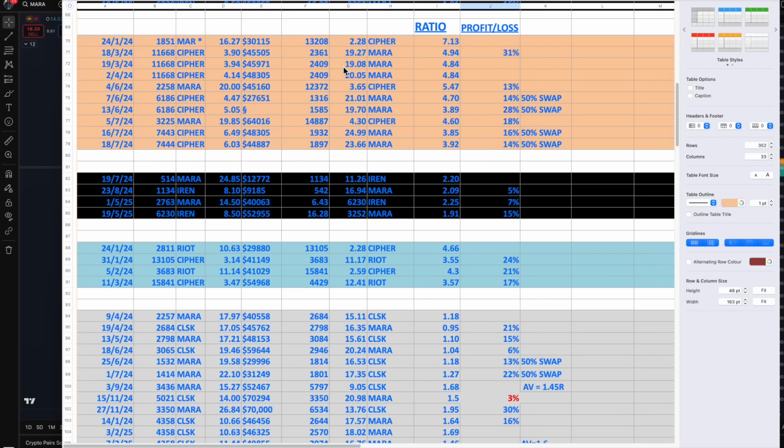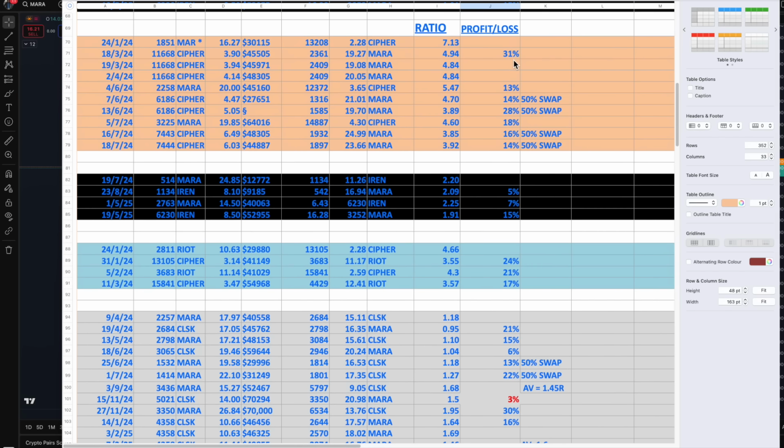And in the private member section, while the miners have not performed as expected, however, some great opportunities came along. And we'd been doing these ratio trades since the beginning of 2024. And those members who took the trades would have got incredible returns. So since the beginning of 2024, you can see these profits in blue. We've done about 40 trades.